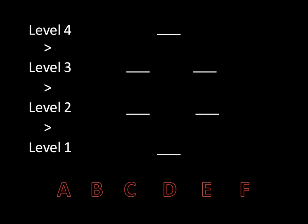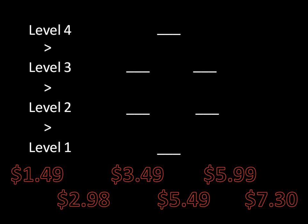So just to make sure that's clear, that means this price right here must be greater than this price plus this price, which must be greater than this price plus this price, which must be greater than this price. It's pretty straightforward. Once you've seen it once, I think you should have a very good idea on how the game is played. Alright, let's test you.